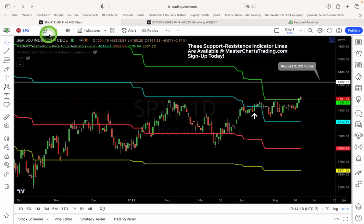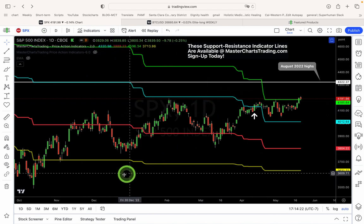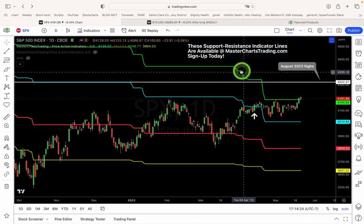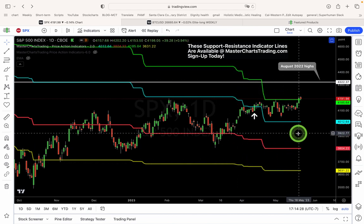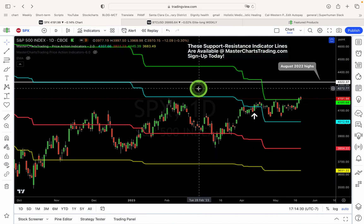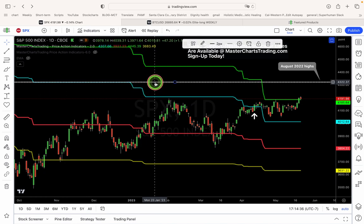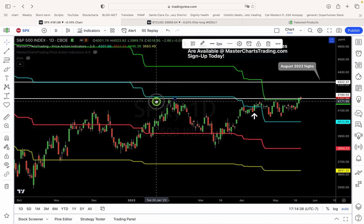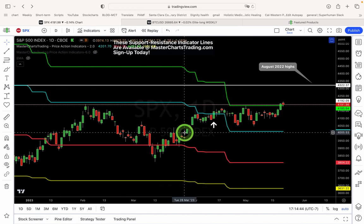S&P 500 on this chart, SPX, I have marked, as always, using my indicators. You can see these green, blue, red, and yellow lines. You can find out more about them by going to the description. On this chart, I want you to take a look at several features, so to speak. And feature number one is the following.